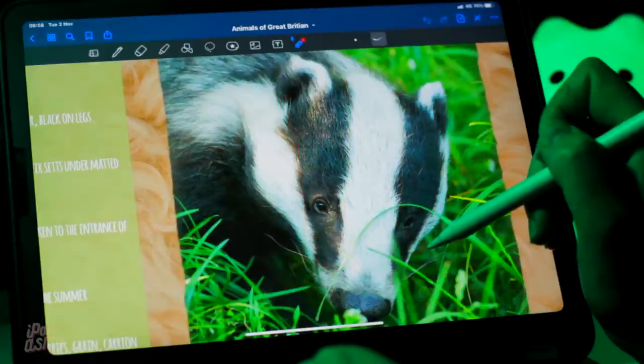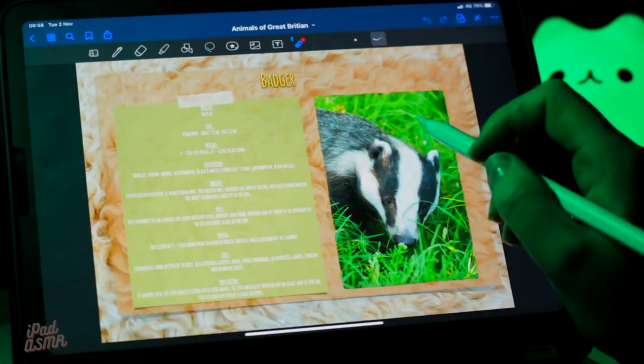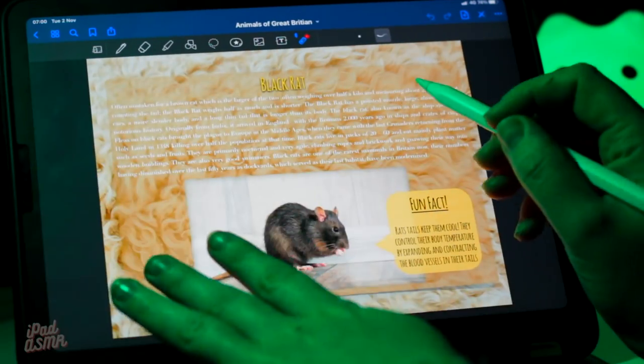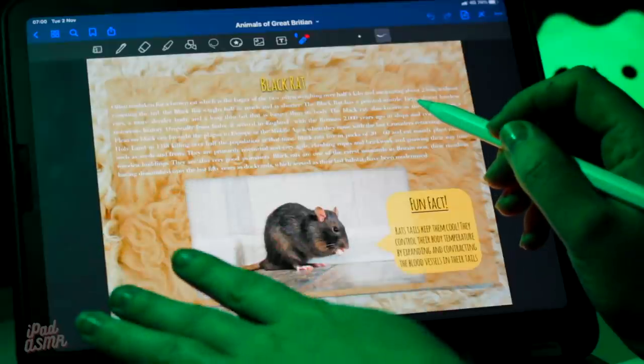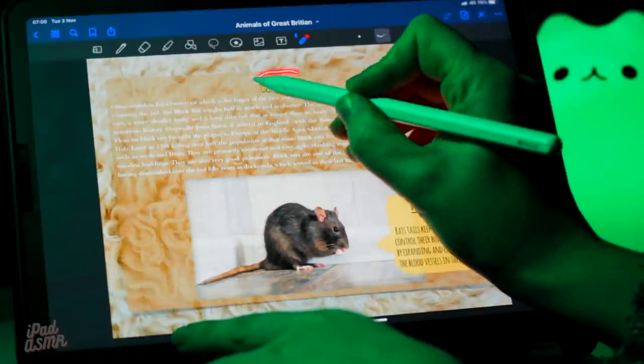Kind of reminds me of a panda in a weird sort of way. Alright, so that is the badger. So now we move on to another misunderstood creature, and that is the black rat.